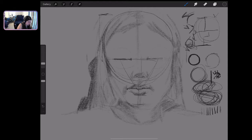We're not going to get into the eyes yet. We are going to get into the eye sockets. So the eye is an interesting one. The eyeball is convex, right? It's rounded. But then the eye socket is concave. So the eyes are really complicated because you have shading, highlight, highlight, and shading again because you're going from concave, convex, concave.